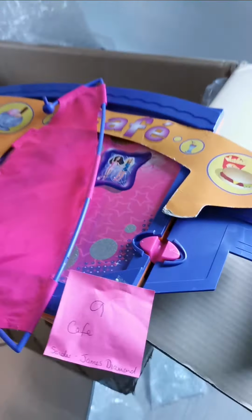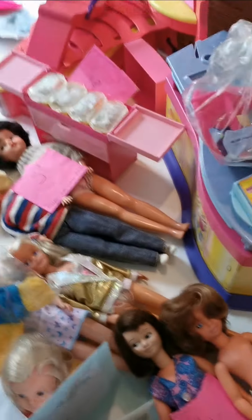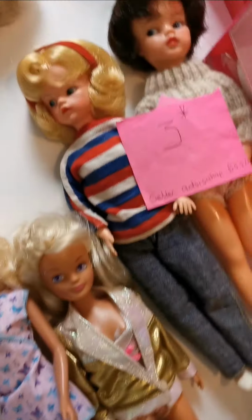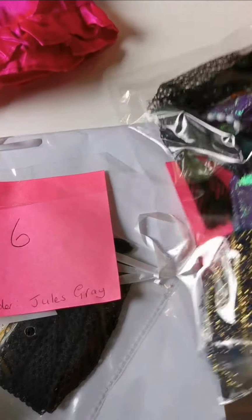And yes, the cafe, Hasbro, Sindy, the rocking chair, and the hair studio bits, disco cafe, and the knitted jumper to help Ukraine, and the Sindy head, and the Hasbro Sindy girls, and the sweet old 60s Sindy, and the hose trolley, I think it's called, and the disco magic clothes, and the skirt, and the Emmanuel dress.